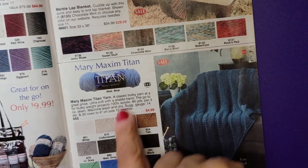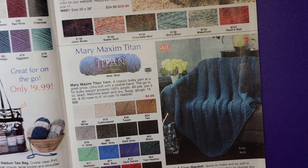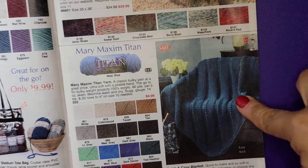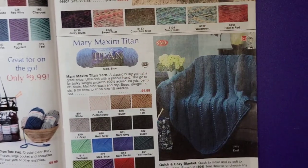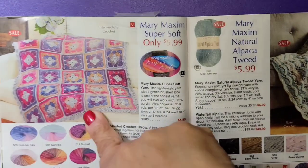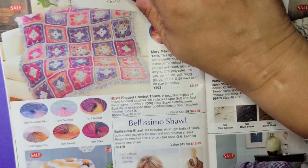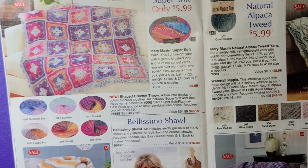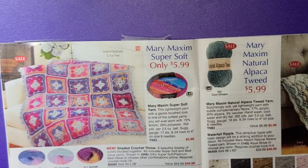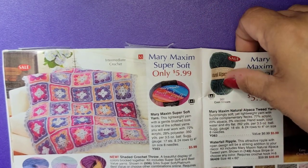And here's Titan. That's a medium blue. Here are the colors right here. The yarn is now $4.99, 100% acrylic. It has 80 yards. Kit is $72.99. Whew, kind of steep for me. Okay, let's keep going. Oh my gosh, look at that. That's pretty. And here are the colors right there. And that yarn is $5.99. The yardage is 350 and it says 72% acrylic and 28% polyester, for those that are interested.